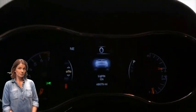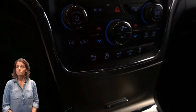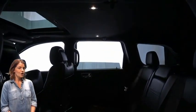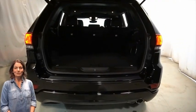8.4-inch touchscreen display, navigation, rear backup camera, dual zone temperature control, integrated voice command with Bluetooth, power sunroof, power liftgate, 3.6-liter V6 engine, and so much more.